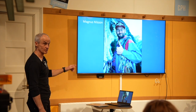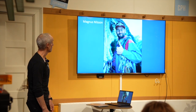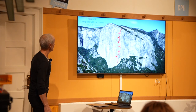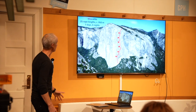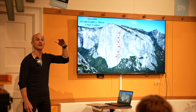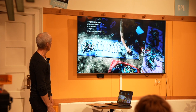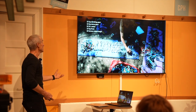I climbed with Magnus, who was on this trip to Greenland also, a guy from Malmö. And we wanted to climb the longest and one of the hardest routes, called Mescalito. 25 rope lengths. The rope is approximately 50 meters. We planned to do it in 7 days and have 6 nights in portaledges in hammocks on the way. It takes a lot of gear. Here's the tarpaulin again. It's 15 kilos of climbing gear, 15 kilos of camp gear, water, 32 liters.